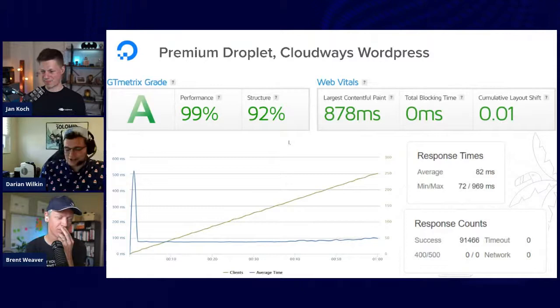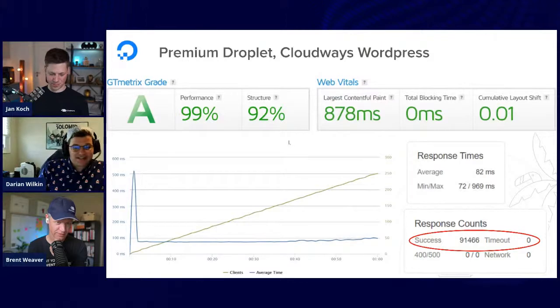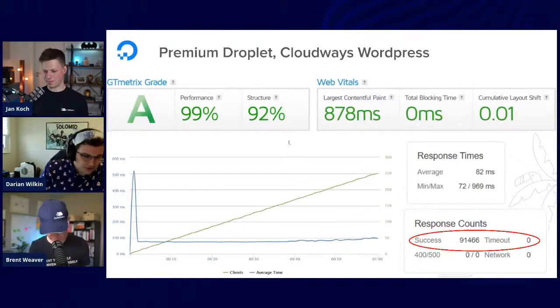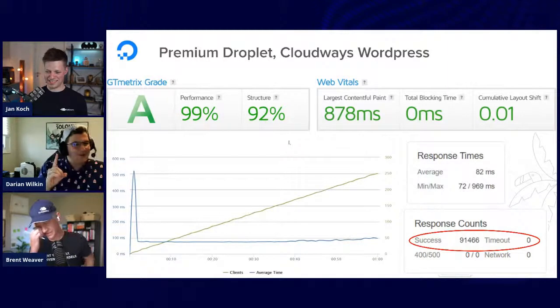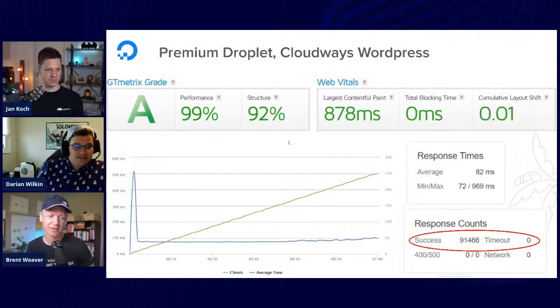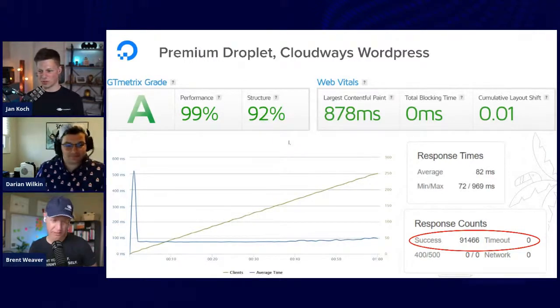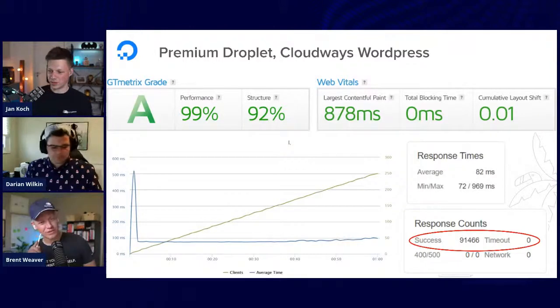And if we look at the response counts, this is the crazy part, right? We were talking about 550 successful responses before, 150 timeouts. This is almost 92,000 successful responses and 0 timeouts in that entire test, which is a little mind-blowing to me, right? Not one timeout, nothing fell through the cracks in that whole test. So I was really impressed with this, and this speaks to how important those optimizations can be for your front end.